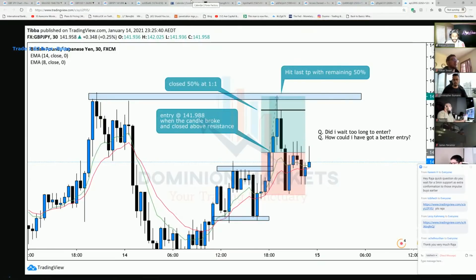Let's take a look at this chart over here. Close 50% at 1-to-1. Pound yen buys worked out. Did I wait too long to enter? How could I have gotten a better entry? No, I think it was a pretty good entry. Your stop was below this candle over here. So I think maybe you could have had your stop below this candle's wick at this point.